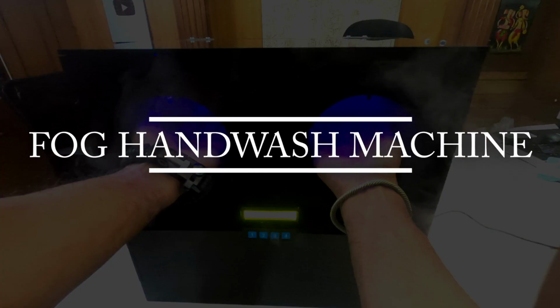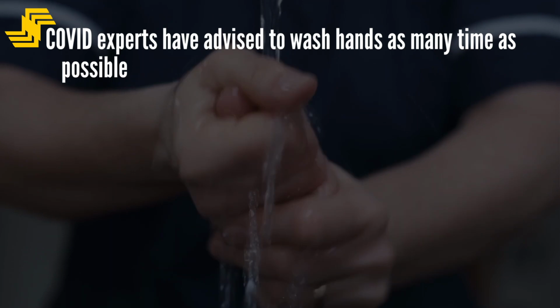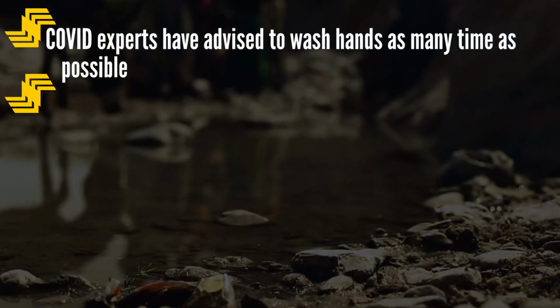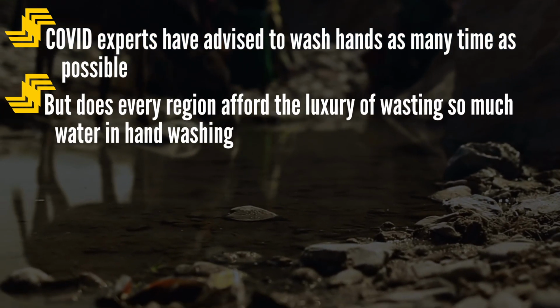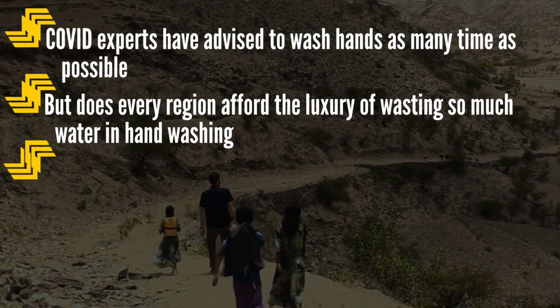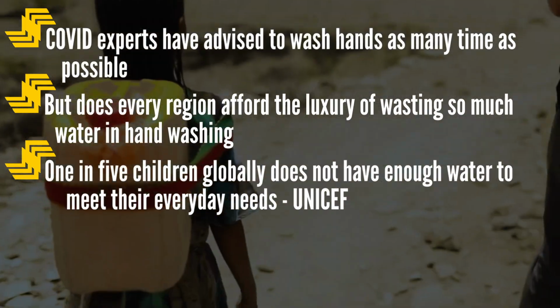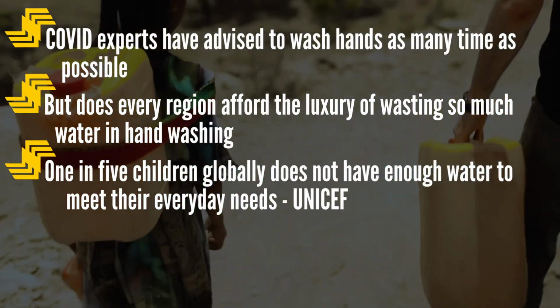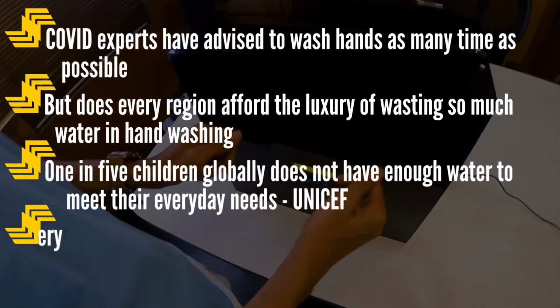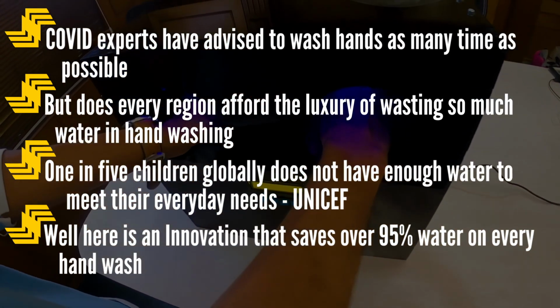Fog hand wash machine. COVID experts have advised to wash hands as many times as possible. But does every region afford the luxury of wasting so much water in hand washing? As per UNICEF, 1 in 5 children globally does not have enough water to meet their everyday needs. Well, here is an innovation that saves over 95% water on every hand wash.